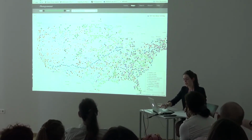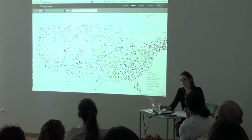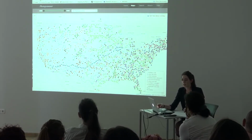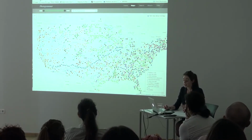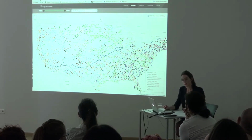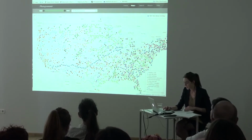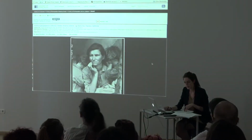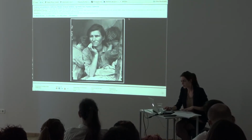Even without the actual highway map on there, you can see that certain photographers were following well-set routes, Route 66, other major highways, and that photographers weren't necessarily getting as far away from the beaten path as we might have expected for a project like this. In fact, they were staying pretty close to well-traveled paths. Just to also give you an example, this is one of the most well-known photographs from the FSA archive.